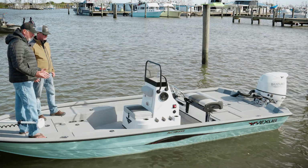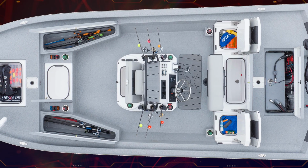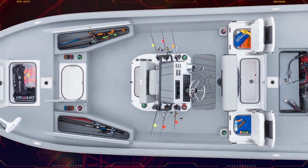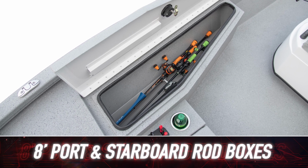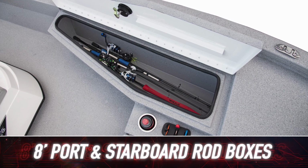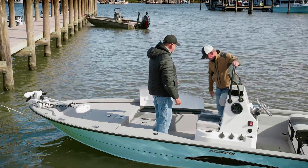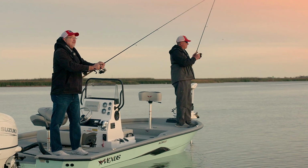Absolutely. Billy, moving off the front deck, there's a lot of storage in the boat. We've introduced a port and a starboard side rod box. They're open as well, so you guys out here fishing, you like to carry lots and lots of rods with you. Sure. And they're open-ended, so you can just continue to stack and stack and stack all the rods that you take, whether it's trout rods or redfish rods or whatever you may be going for that day.